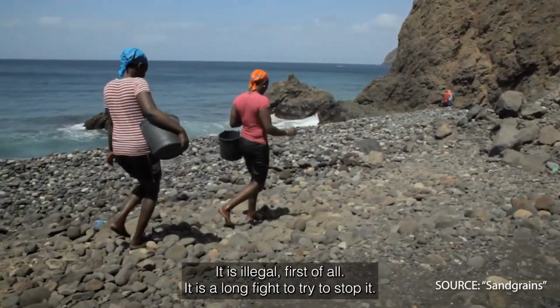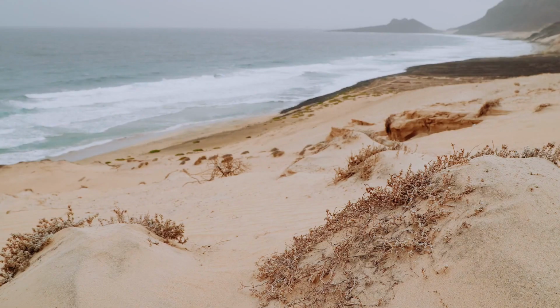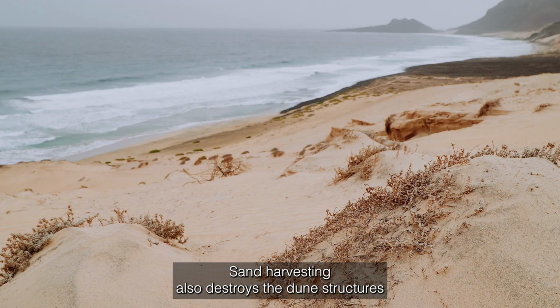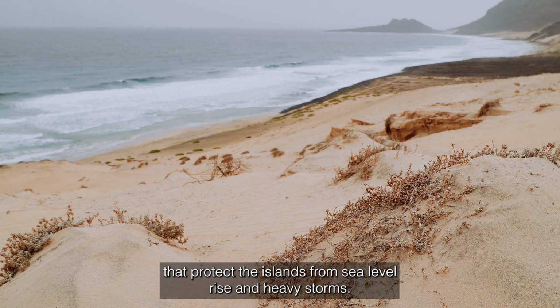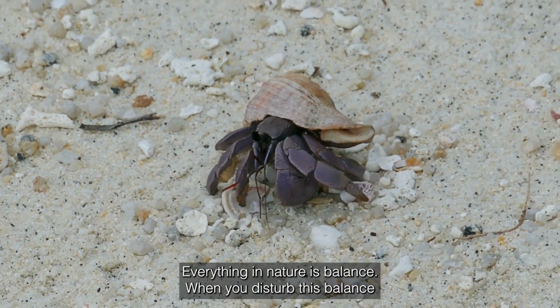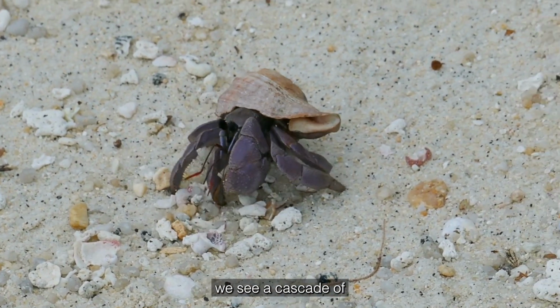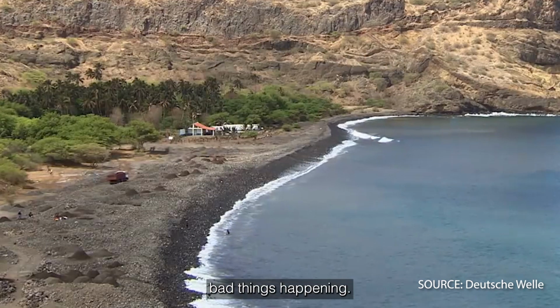It is illegal, first of all. It is a long fight to try to stop it. Sand harvesting also destroys the dune structures that protect the islands from sea level rise and heavy storms. Everything in nature is balanced. When you disturb this balance, we see a cascade of bad things happening.